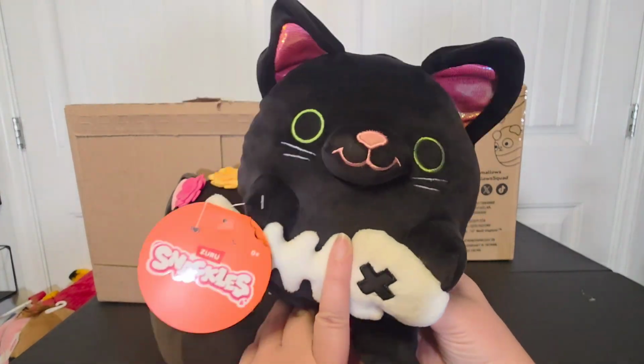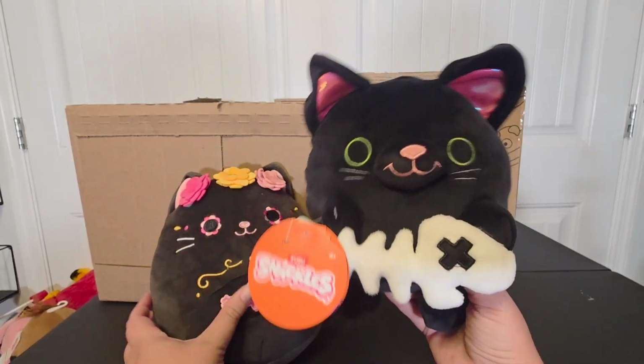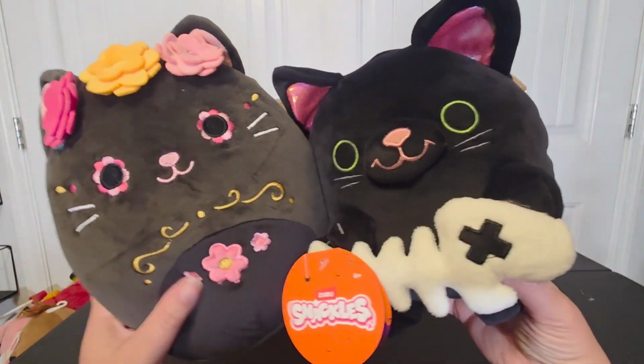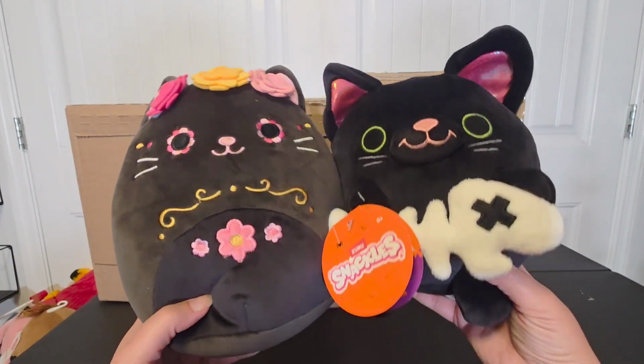I think that's amazing. I've been trying to get the 8-inch spider, but it's out of stock every day when I check. But I was able to get the black cat, so, you know, more black cats for the huge black cat collection that I seem to be accumulating recently.